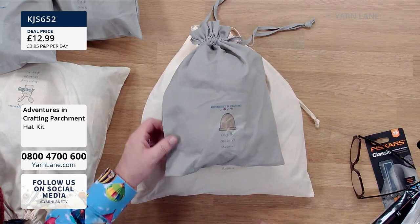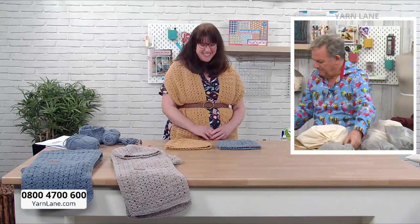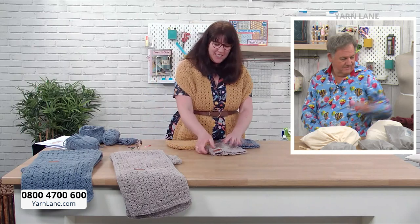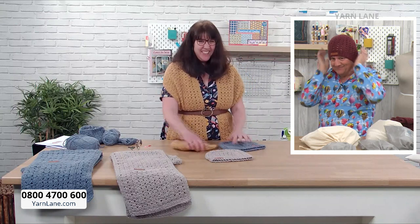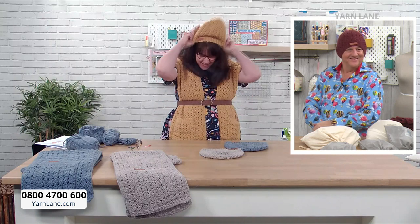I don't want to take any of the crocheting time up. Let's get on with crocheting the hat, and I'll come back to whatever I've got left on the table in a minute. Right, okay, so I've got all the hats here just to show you the colours, apart from the red one, which is over there. Bordeaux, please. I'll put the yellow one on to show you. This is the Harvest.